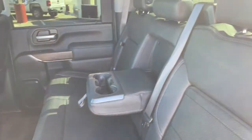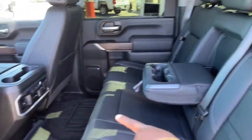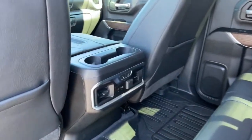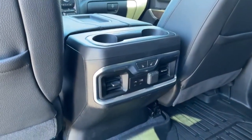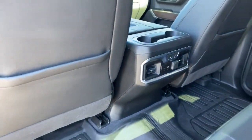So the back seat, the 2 outer seats are heated, so you do have your controls for your heated seats in the back end, right in the center here. If you choose to charge your phones, you do have a hookup here via USB or 9-volt.